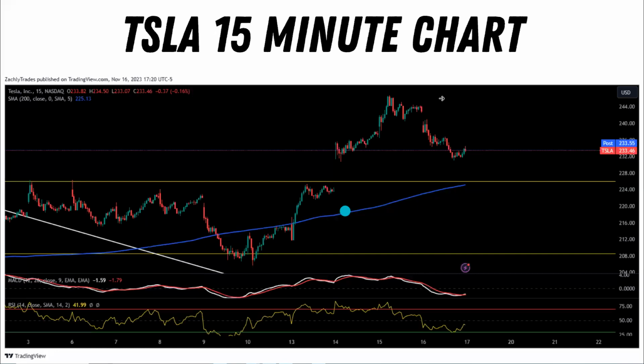We did a really good job of catching the move up on Tesla, taking some profits, not being greedy. And now we're just ultimately looking to see where it's going to go next, right? There's a gap up, there's a gap down. It's a pair of twos at the moment.